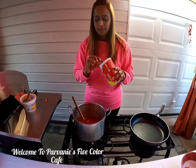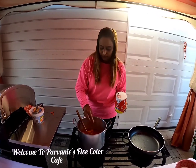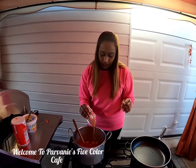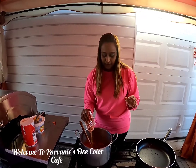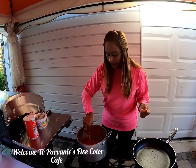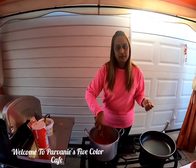And I'll also add some salt to taste. And I will also use some fried rice seasoning. I will not put a lot because I already put some salt, and the seasoning already has salt. Also the sazon has salt, so you don't want to put too much salt, otherwise your rice will become salty. So I'll just stir this and mix everything up together and leave it to boil for a few minutes.